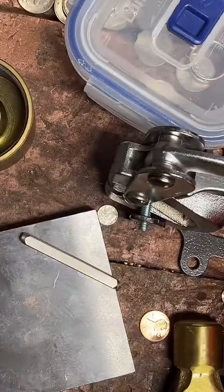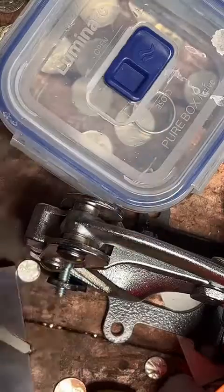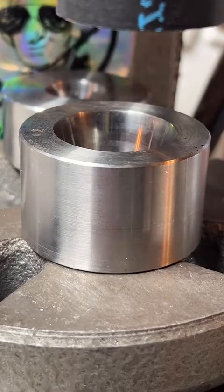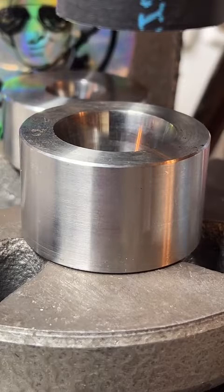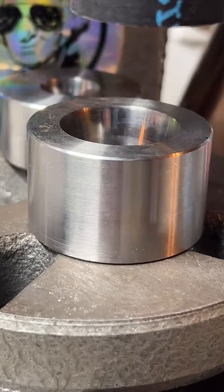So we're going to let this sit in here for, I don't know, a minute or two. And this just needs some polishing, but that's pretty much finished. So we can move on to the next ring, which is a 90% silver state quarter. Should be pretty fun. Clean up a little bit around here.